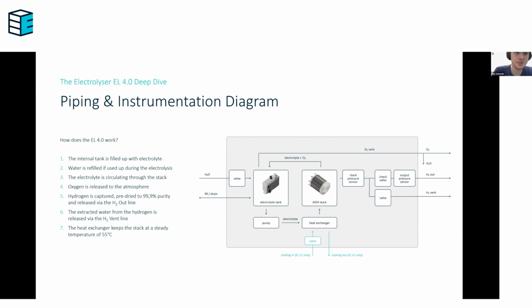Right. And of course, there's always the recombiner in the oxygen vent line as well that could detect any sort of increases of hydrogen crossover into the oxygen line.